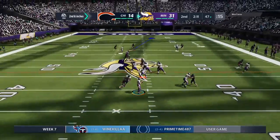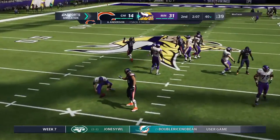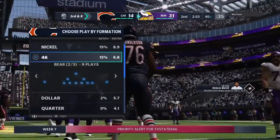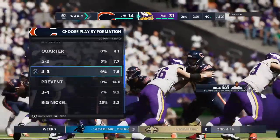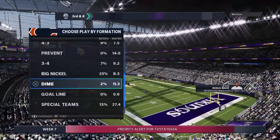Play fake. Cousins. Pressure, and he's taken down. A Bear sack. An 8-yard loss on the play. It's now 3rd down. And we've hit the 2-minute mark in this first half of action.